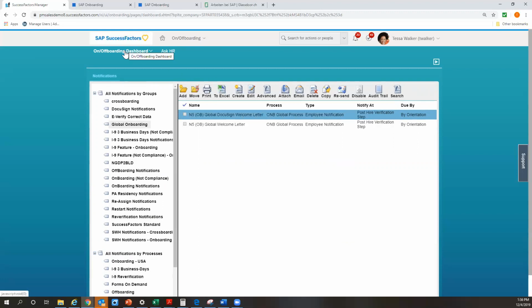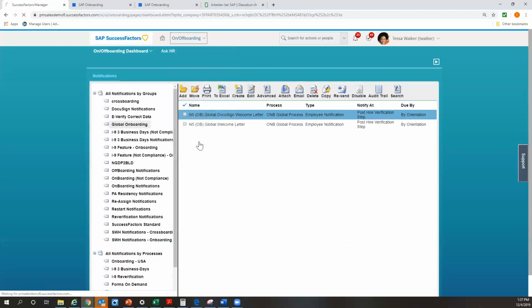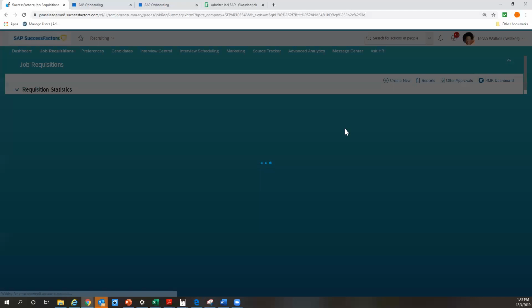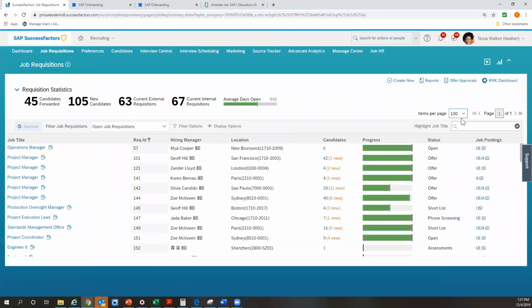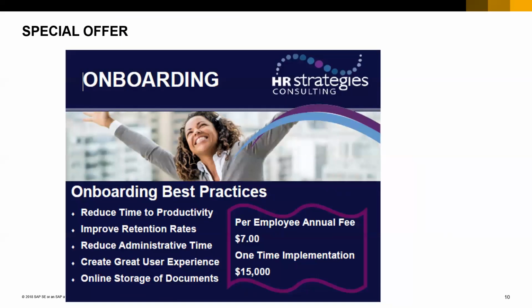So I'm hoping that gives you a little bit of insight on how a product like SAP SuccessFactors could streamline a lot of what you're doing inside of the application to make it more effective for you from an onboarding perspective. We'd love to have an opportunity to work with you and dive in deeper to all of that feature and functionality inside the solution. And in order to help expedite that, Lars has put together a special offer.